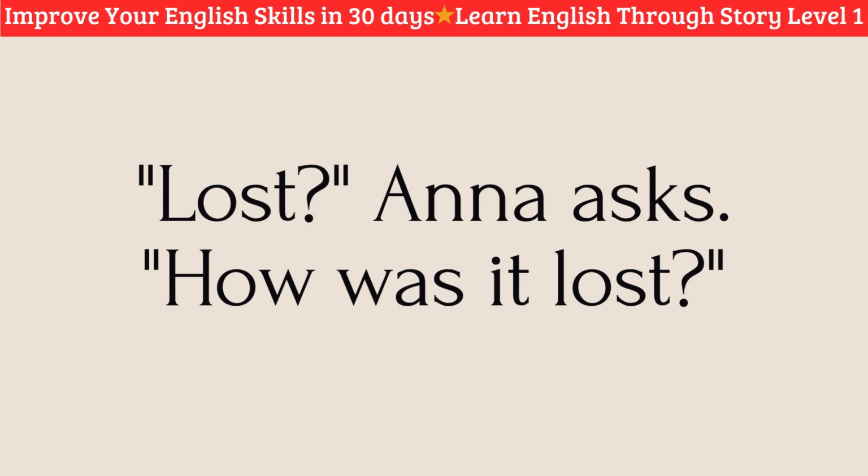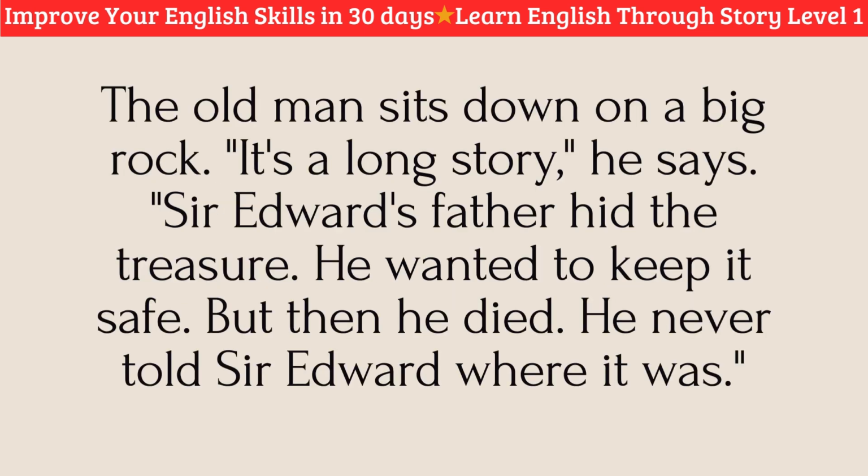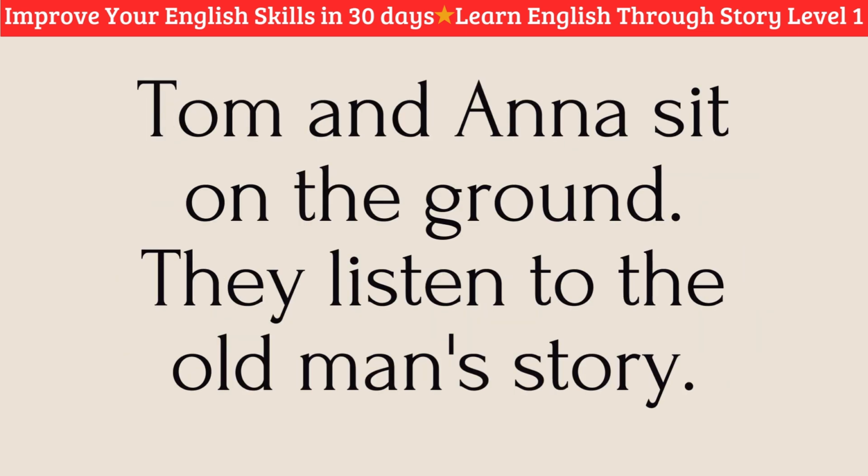"Lost?" Anna asks. "How was it lost?" The old man sits down on a big rock. "It's a long story," he says. "Sir Edward's father hid the treasure. He wanted to keep it safe. But then he died. He never told Sir Edward where it was." Tom and Anna sit on the ground. They listen to the old man's story.